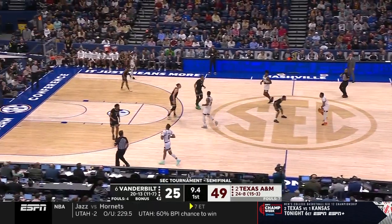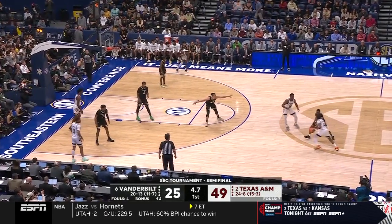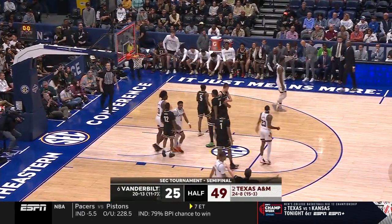They may throw a half a hundred on him if they can get another basket here in the last 8 seconds. Not only can Vanderbilt not afford to lose this game, they certainly can't afford to lose it as badly as they have looked so far in this first half. A rare miss at the buzzer by Taylor.